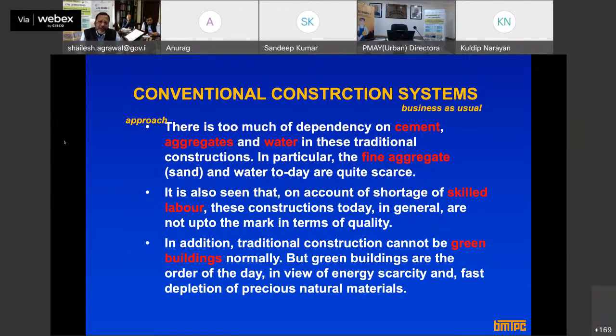Also, during COVID time, we all know that there is acute shortage of skilled labor force. So we have to employ industrialized building systems which can help, and we have to bring in some sort of automation in the sector. Also, with the systems which are in vogue, that is RCC frame construction, quality is normally compromised.